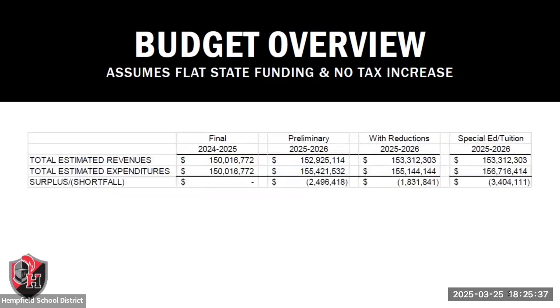Next slide. So just to give you an idea of our process, we had the preliminary, which is in the second column. We went through and made a number of reductions where we could on discretionary items, which took us down to about a 2.04. But then with the special ed and tuition increases, it took us back to 3.58. So even though it looks like it's up, we did take some down as well. Next slide.